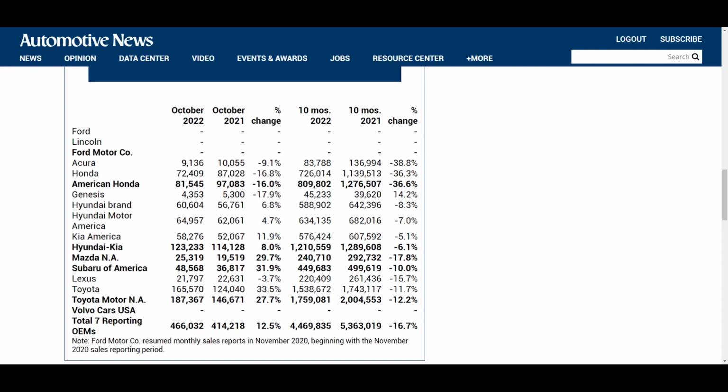But then when you compare that to the first 10 months, overall we're still down 12.2% in North America, and Lexus is still down 15.7%. So it looks like there's some recovery, but then there's also some drawback because of the shortages and all that.